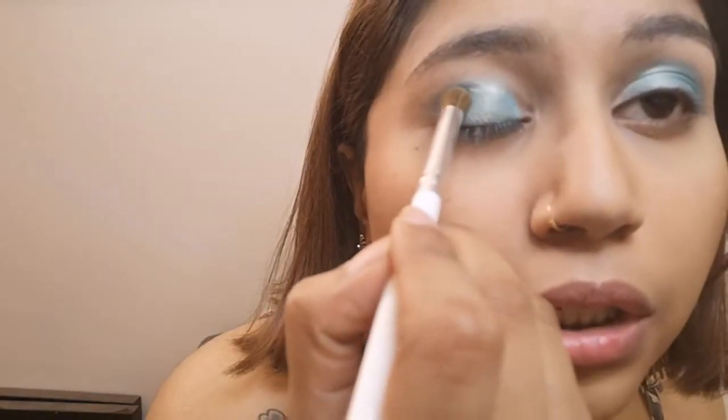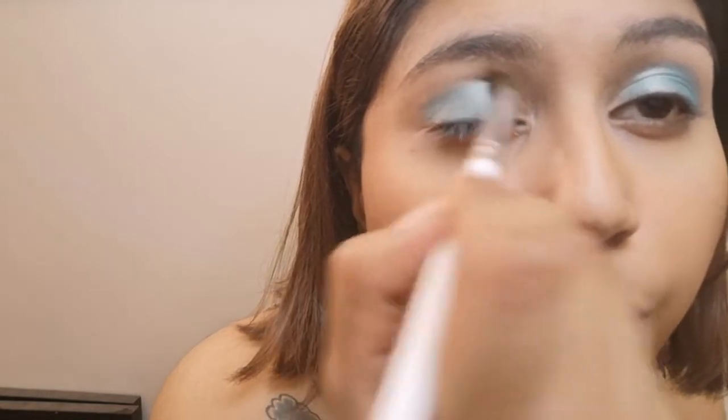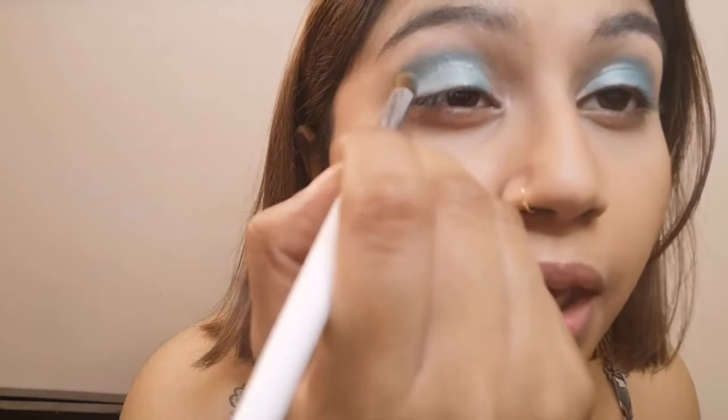And if I want to add a little pizzazz, as I was saying, I'm going to take a detailed crease brush, and I'm going to grab my Urban Decay Volume 2, and I'm going to go right into Flip Side, right here. And we're going to see what that looks like. As you can see, I'm doing this right into the monitor, so I'm not looking into a mirror right now. I'm looking into my camera, so I'm going to have to grab my mirror soon.